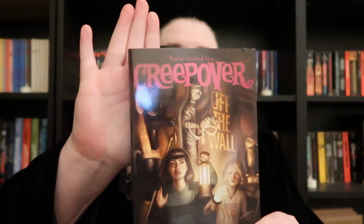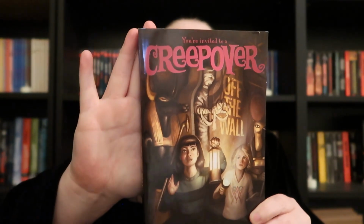And then we have number 14, Off the Walls. So this looks like they're in a museum. There's a mummy on there. And this is on the low end of level 4. So it seems like most of the books are up around number 4.